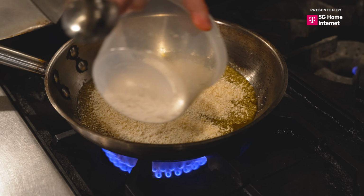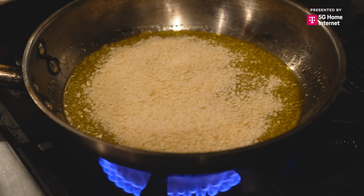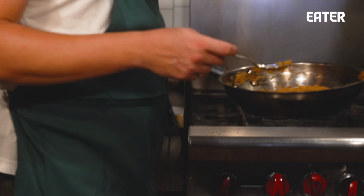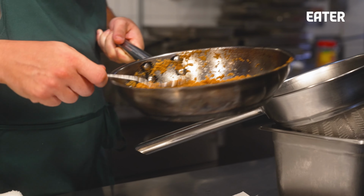The first thing we're gonna do is toast the breadcrumbs. We put the breadcrumbs into some sort of warmish olive oil, and we bring the heat into it. So they toast, you don't want to fry them. You want to get them nice and crispy. All right, this is about the color. We're ready to now drain them of their excess fat.